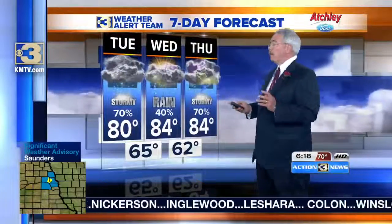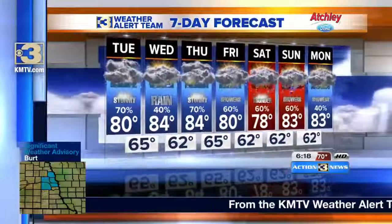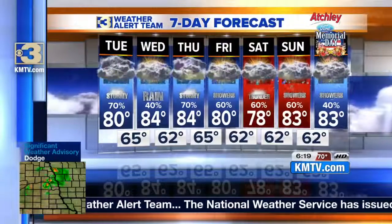Over the next 3 days, chance of storms each day, although Wednesday, some warmer air aloft. We've cut down on the probabilities. That warm air may tend to hold down or suppress storms, but boy, it looks stormy over the next week.